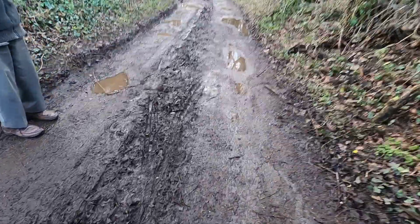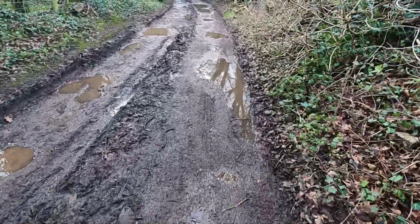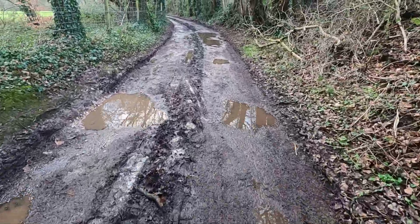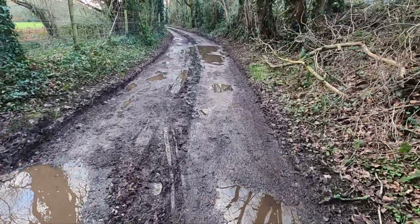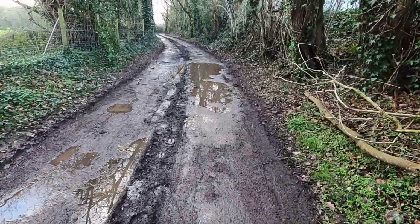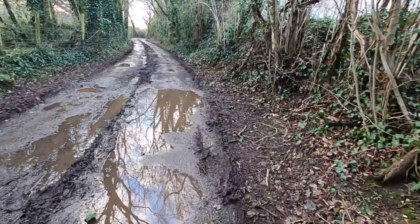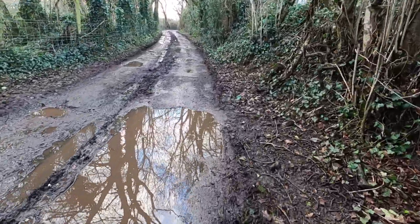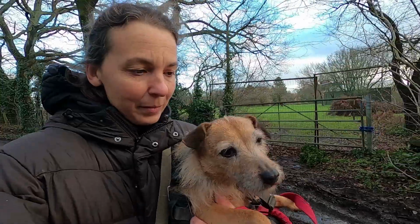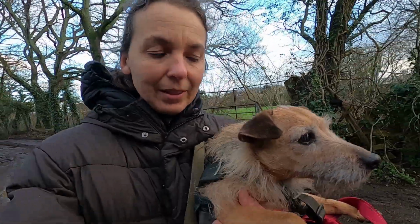It's a sign of a winter walk, all these muddy puddles. I love the reflections of the trees in the puddles. It's like there's windows in the ground, and the beautiful patterns of the branches. Pippa doesn't like mud on her paws, so she doesn't really like the winter walks.